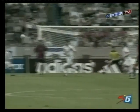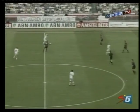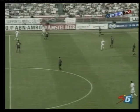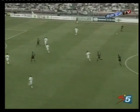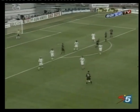I was just saying that Ravanelli seems to be playing a very deep role this half. Only Salas appears to be up front most of the time. Here is Ravanelli. Now Salas. Sergi. And Rivaldo has De Boer on his outside. De Boer has a bit of space. Overmars.